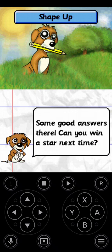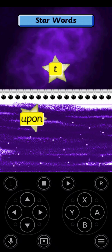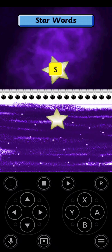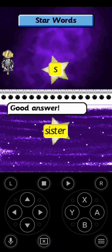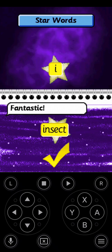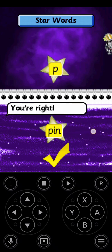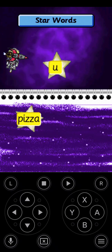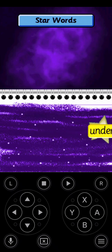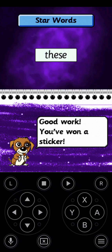Some good answers there. Can you win a star? Words. Which word begins with the letter T? You're right. Which word begins with the letter S? Good answer. Which word begins with the letter I? Fantastic! Which word begins with the letter P? You're right! Which word begins with the letter R? You're right! Well done! You've won a bronze star! Good work! You've won a sticker!